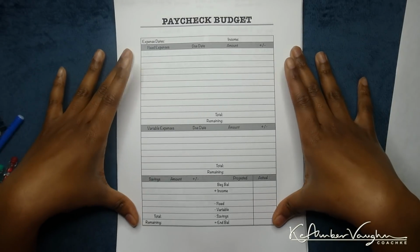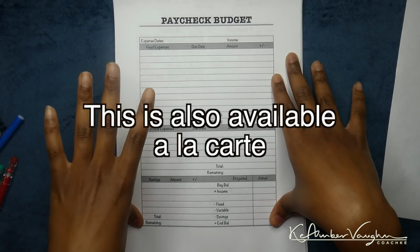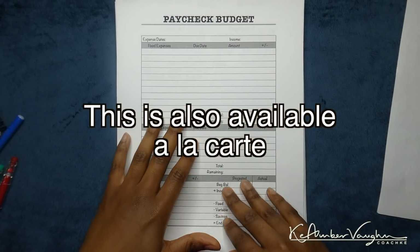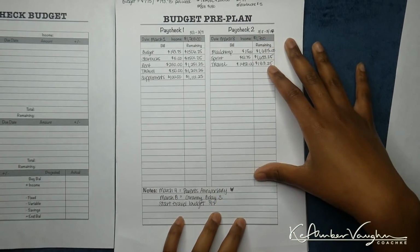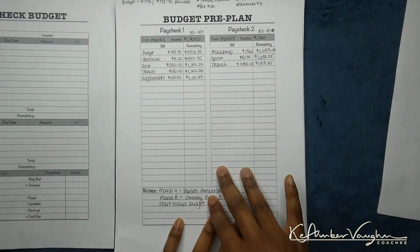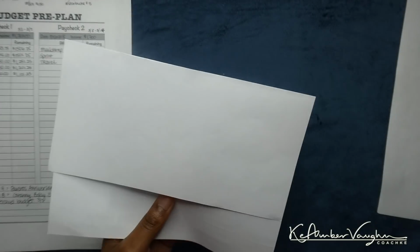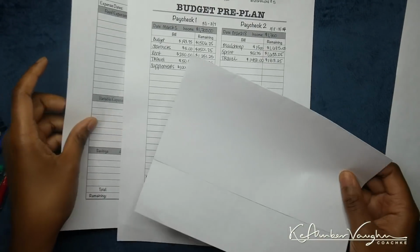So I'm going to be using this worksheet, which is the Paycheck Budget Worksheet. Typically, you guys see me do it on a notes page, but I'm going to be doing it on this. And then I'm going to take the budget pre-plan that we just did a couple of videos ago, and I'm going to utilize that.